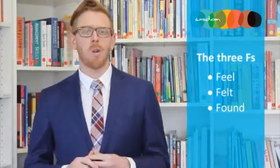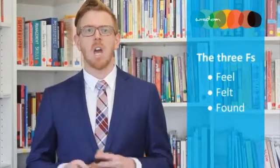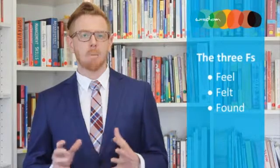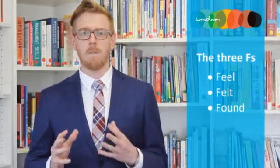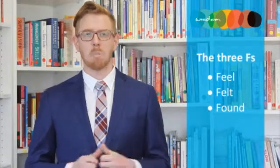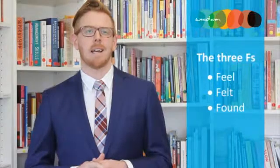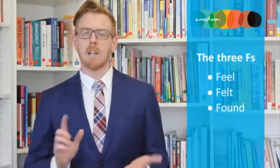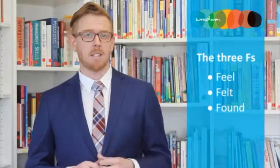According to Apple, this technique works especially well when the customer is mistaken or has bad information. In this situation, an Apple staff member can use the words feel, felt, and found to respond to a customer. Here's how it works. A customer might say, "I want an iPad, but I need a mouse. I can't deal with the touchscreen interface."